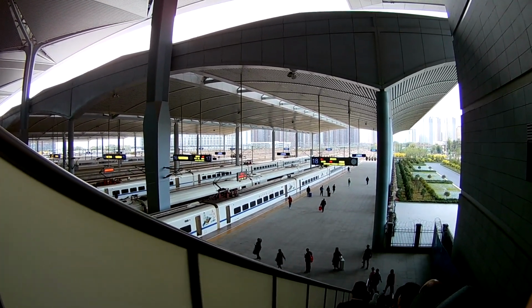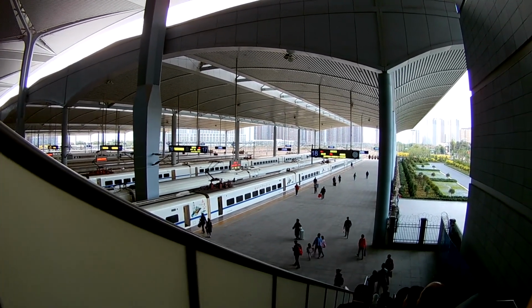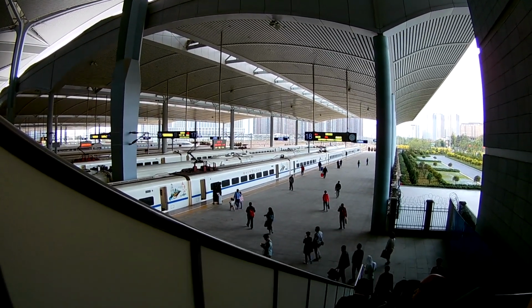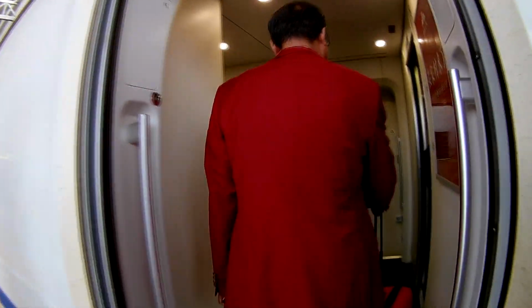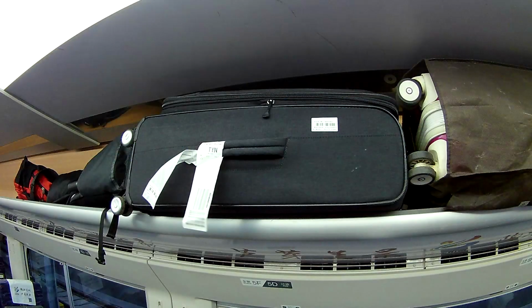Once you get down the escalator, check that you're at the right platform. You do have access to all the trains on that side, so make sure the train number coincides with your ticket. Then to find your seat, you just check your ticket and make sure you're at the right carriage. They're all numbered. Hop on that carriage. As for your bags, there are no luggage racks except for the one above your seat. Just do your best and you're ready to go to Pingyao.